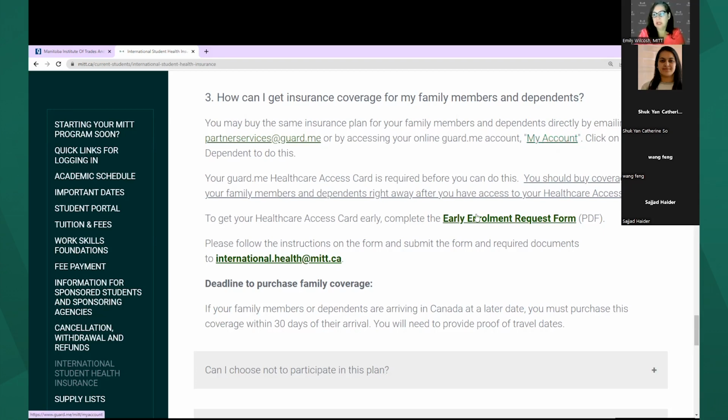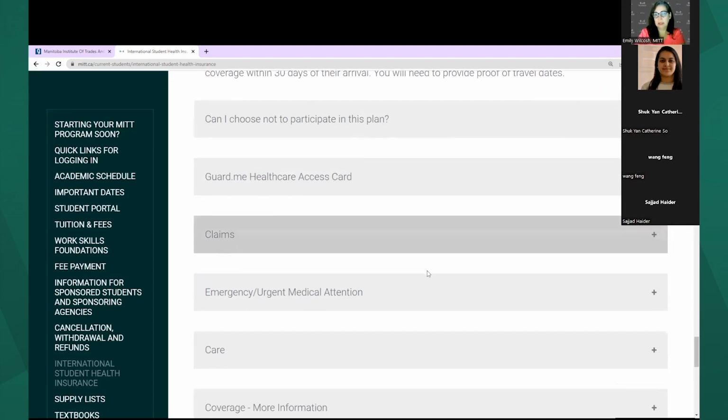So if you want to have access to your healthcare access card early, then you need to submit this form to this email address. All right.